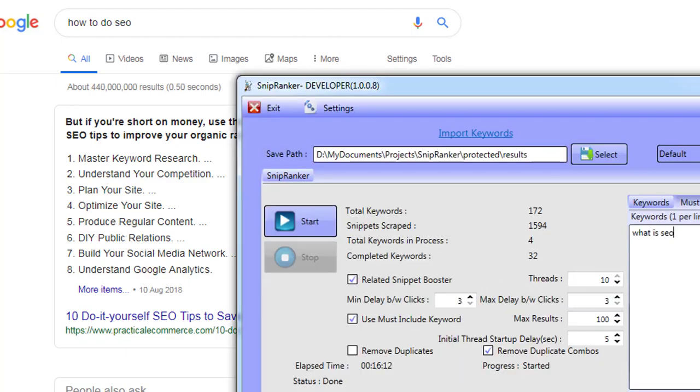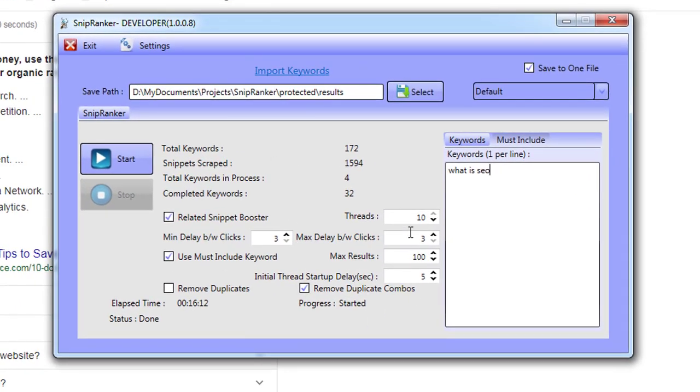Okay, so here's the software, guys. I've already done a run on this, and as you can see, I let it run for 16 minutes. I was able to expose 1,594 featured snippets keywords that Google is showing inside of Google. I only added the one keyword, and I made use of a brand new feature called Related Snippet Booster. I'm going to be showing you this and how this works as well.